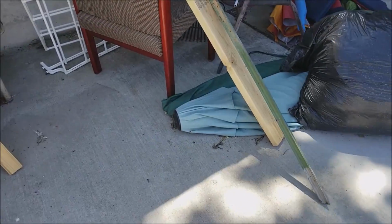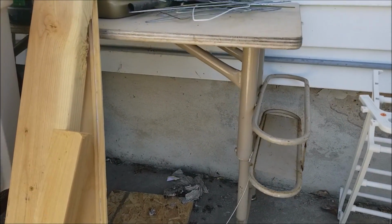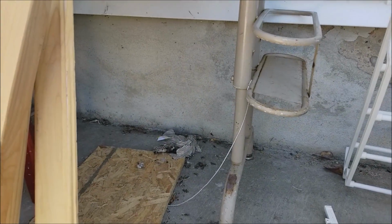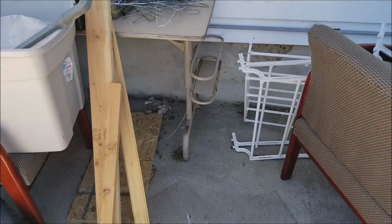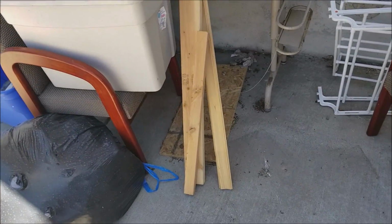But anyway, you may recall there was a paper wasp nest living right there, and I destroyed it a few days ago. Now that it has been a few days and is totally dead, I can finally come over here and, number one, put this stuff away, but also show you guys the things that we found the other week.